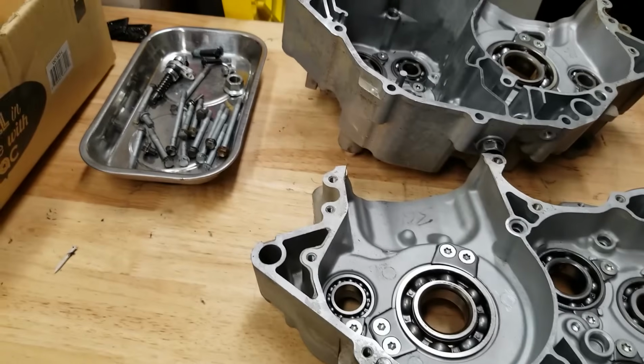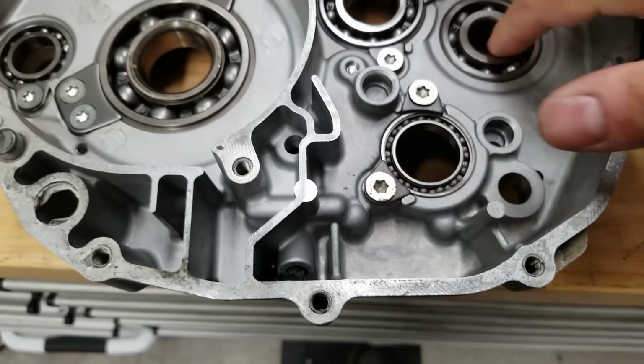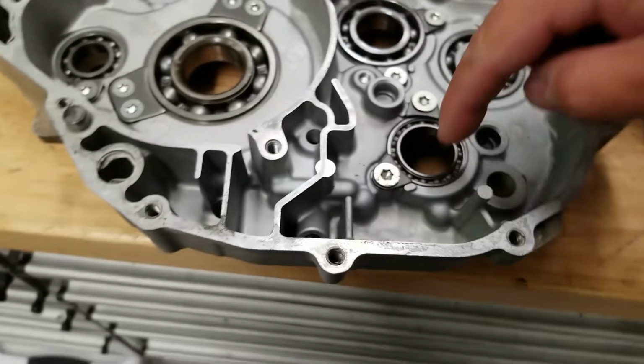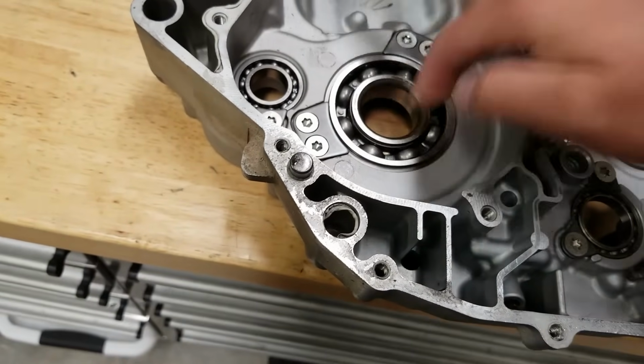All right, guys, so here's our stuff. It actually cleaned up pretty nice. Got all that sludge and everything out. The bearings actually feel okay. They're a little bit dry, but that's okay. They all feel like they're pretty good. We got new crank bearings. We don't have to worry about those.